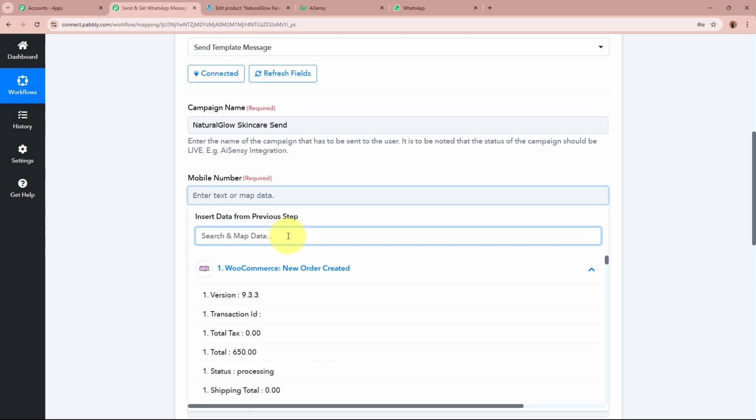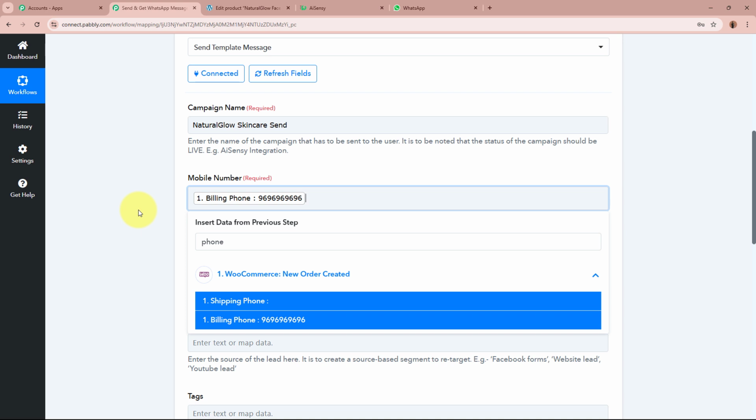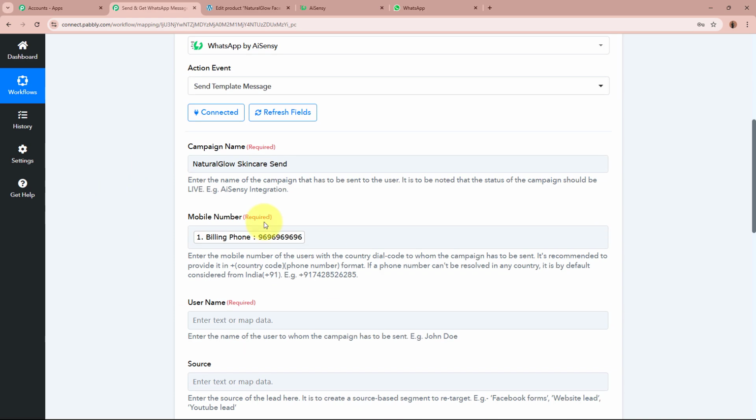You can see right over here. I'm going to search for the mobile number. We have received the mobile number. You can see right over here. And I want to send a WhatsApp message to this number right over here. So what I'm going to do is I'm going to select this data from my previous response. As I've selected the data from my previous response, the data is mapped. And as I map the data has now become dynamic. That means whenever a new response is going to be captured in our previous step, automatically the new data is going to be updated in place of this map data.